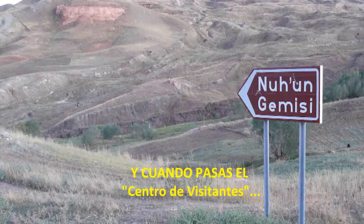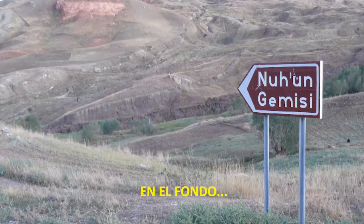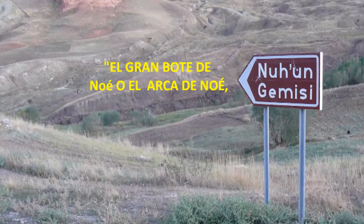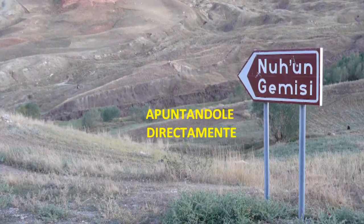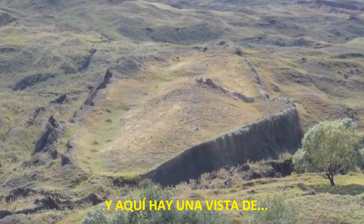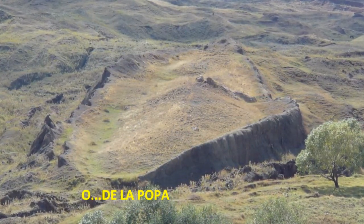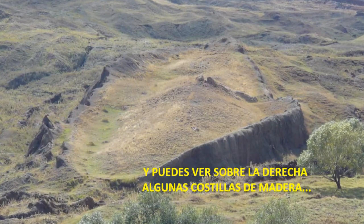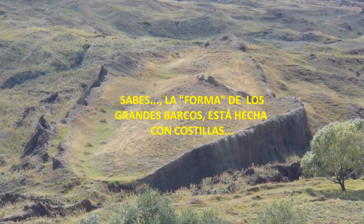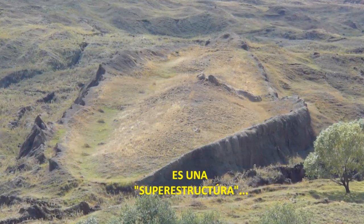But when you pull up the visitor center, again, you see the boat-shaped formation in the background, and you see the Nuhun Gamishi sign, Noah's Big Boat or Noah's Ark, pointing right to it in this sign. And here is a view from the rear, or from the stern, and you can see on the right some rib timbers, a little bit lighter color. You know, large boat shapes are built with ribs as a superstructure.